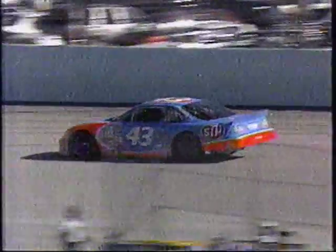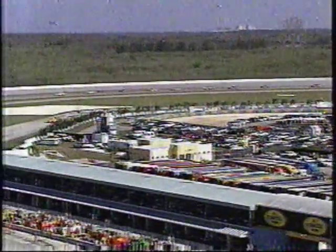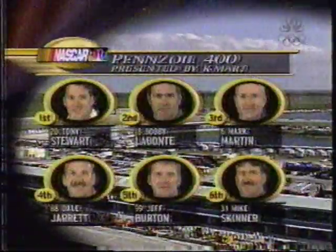So Andretti back in for the penalty, and now back onto the speedway, but has lost a whole lot of track position. Tony Stewart is the race leader, getting ready to go back to green here very shortly. Bobby Labonte, Mark Martin, and Dale Jarrett are the rest of the top 4.